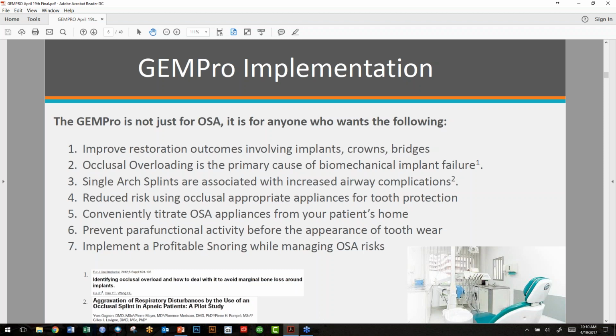And then number 7, implementing a profitable snoring program while managing OSA risks. Okay, so by that I mean you don't want to just put in a snore guard, because we know snoring and OSA are also linked. So if you're going to treat somebody for snoring, you want to make sure that's what they have, that they don't actually have OSA. And so an easy way to do this is with the GEMPro, and I'll explain to you how that works when we talk about the product itself.